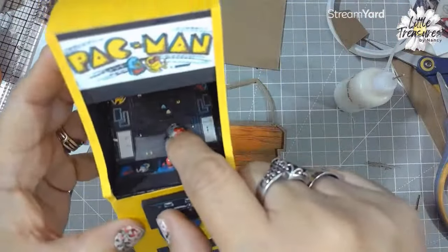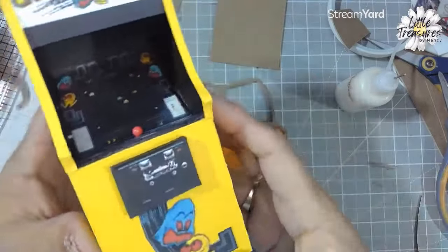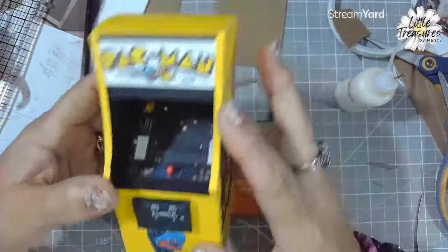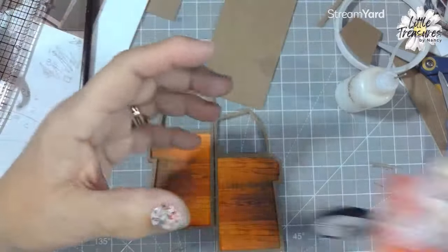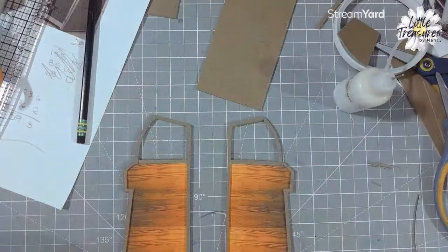See, it even has glass inside. You see? It's got a little controller, and it's got the game piece that sticks out where to put the money in. It's hollow inside, though. And then the popcorn machine. And now we're going to have the jukebox.